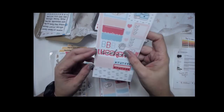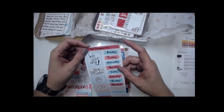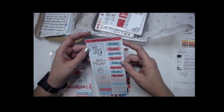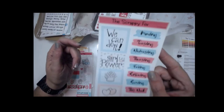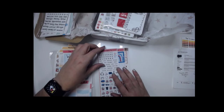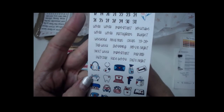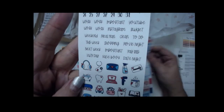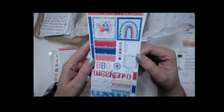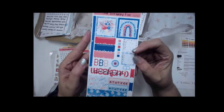Weekends are a bit big. But it's okay. And then here, this is a weeks. So I'll have to kind of finagle this one, but I do like it. I do. And then here's the red, white, and blue bird again. And this is again a weeks. I can figure out something to do with this. I know I can. I just gotta finagle it.